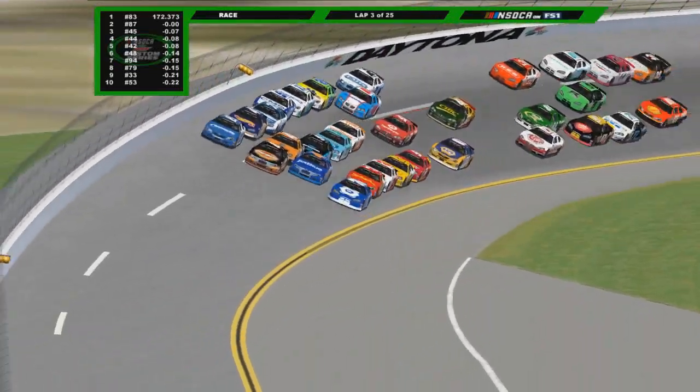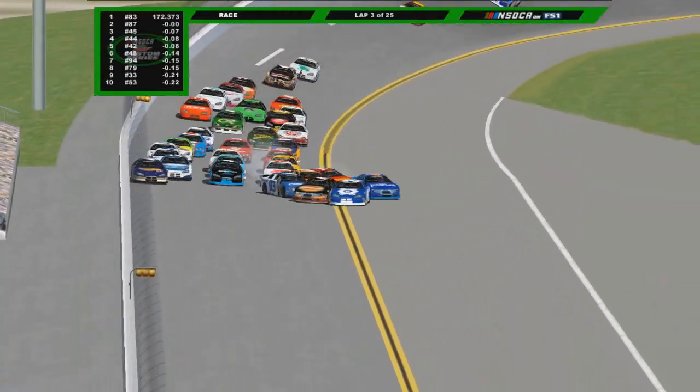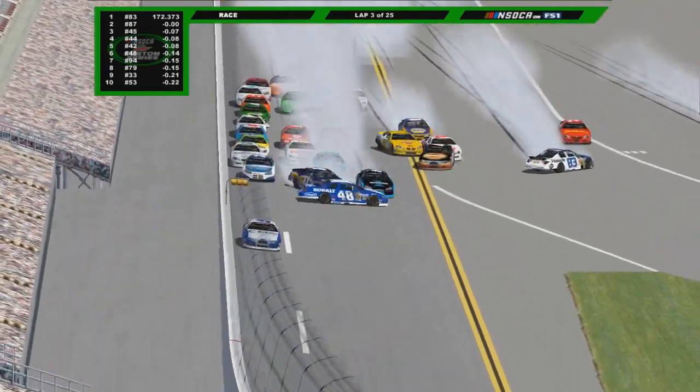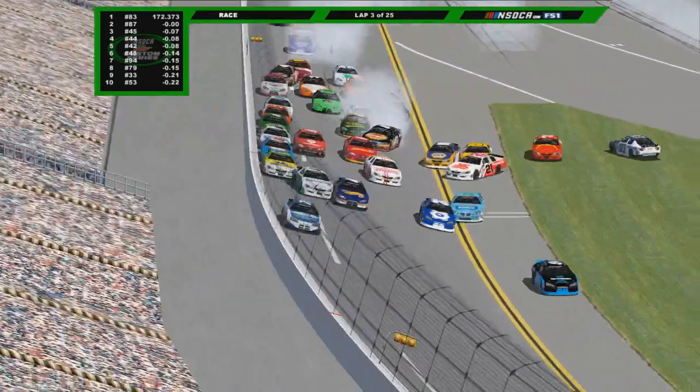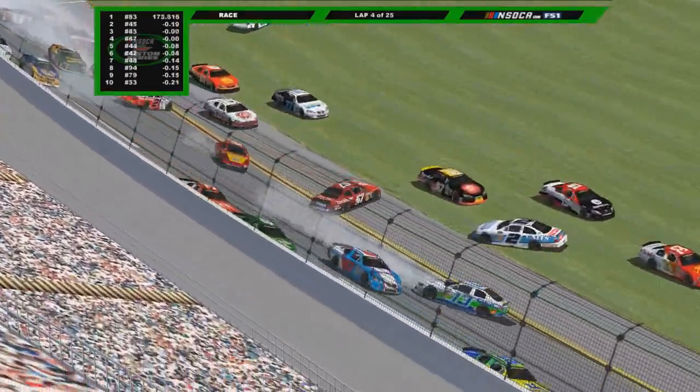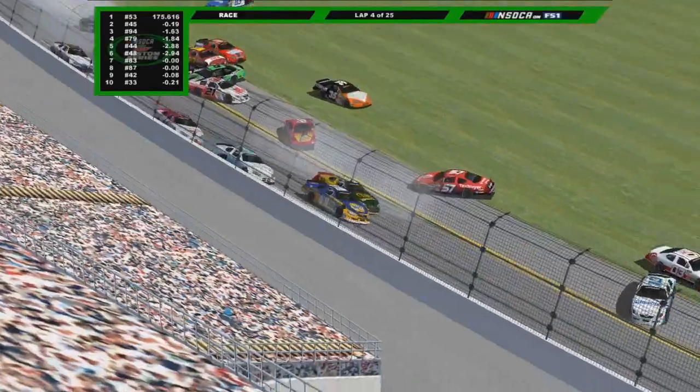No holes really forming. Going to pinch up off the corner. Turned in front of the field. Brad Stover, Colton Yo. Everybody's scrambling. We're going to have a big accident here. Oh, they just came up the track and piled in. Oh, Priya McShane getting hit there.